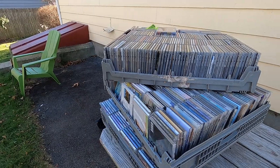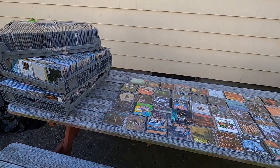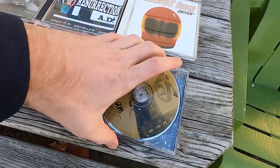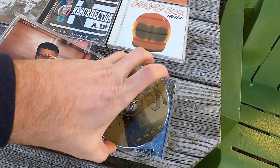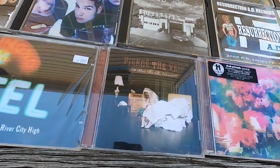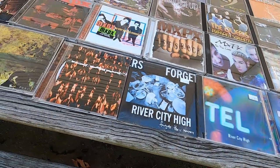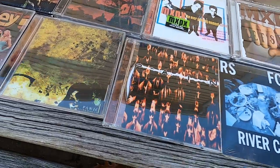Okay, so out of these 3 racks right here, there might be some that are worth a little bit. I'll have to look some up, but the ones that I put aside to keep for myself are these right here. So we got like Nas right here, if you're wondering if they're good condition. Yeah, they're pretty good. So got Rival Schools, I remember them being pretty good. Pierce the Veil, I've never actually listened to them. River City High, pretty cool band right here. Never heard of these. I'm assuming they're hardcore.